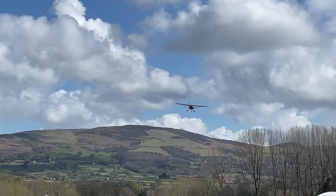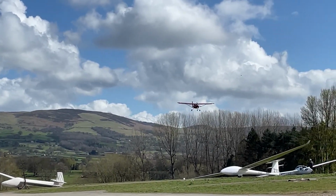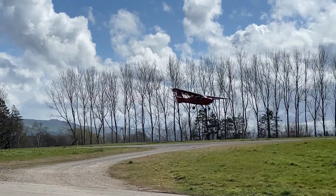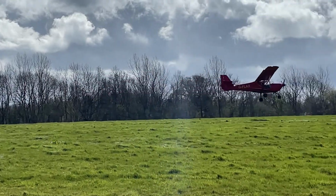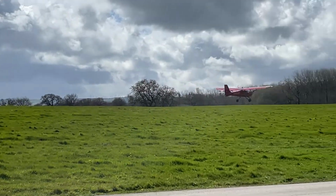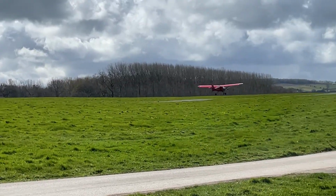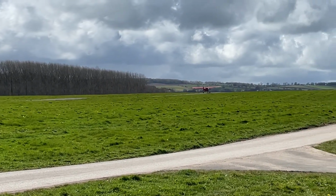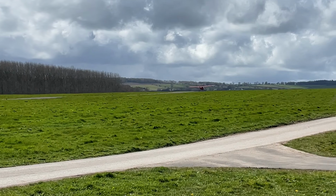There are constantly planes coming and going throughout the week and the weekend. I stayed there for about 7 days, I think it was, or possibly a bit longer. Weekends tended to be a bit more busy than during the week, obviously, but certainly a photographic opportunity there if you're into aviation.